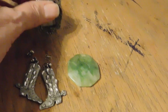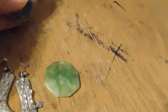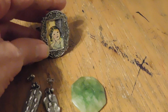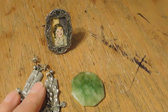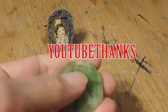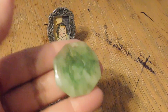But here we have the sterling silver Art Nouveau picture frame. So tiny and sweet. It's got the little easel back on it. That sold for $62 plus a 10% discount because she's one of my YouTubers and she used her coupon code, which is YouTube Thanks, all one word. Anybody who watches my YouTube channel can use that coupon code to get a 10% discount for any purchase over $25, I think it is.